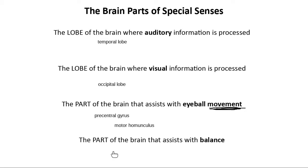All right, last thing. When we talk about the part of the brain that's helping you with balance, this is also the part of the brain from lecture that we said was easily influenced by alcohol. What's the part of the brain that helps you stay balanced? Yeah, exactly. The cerebellum.